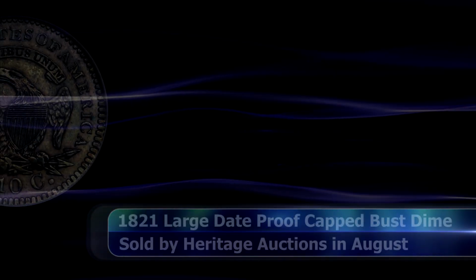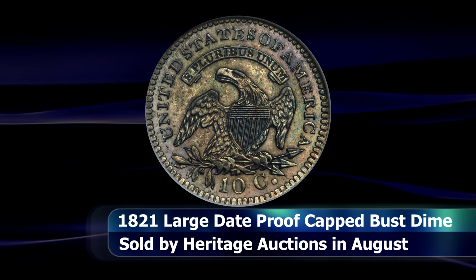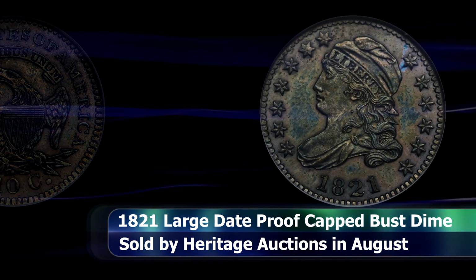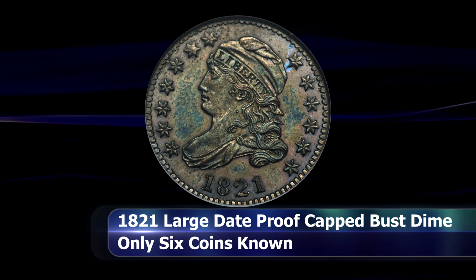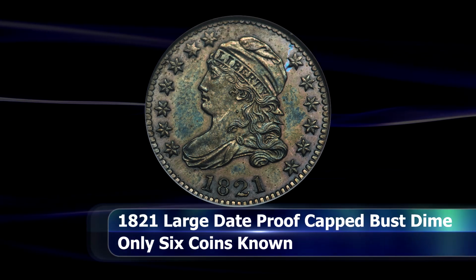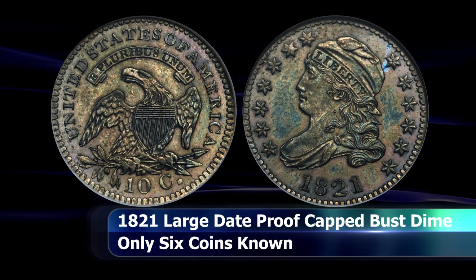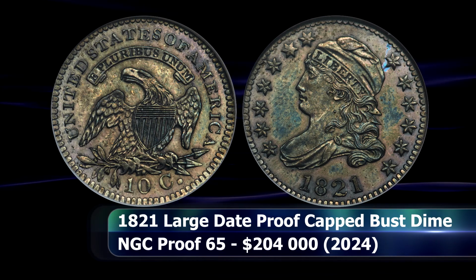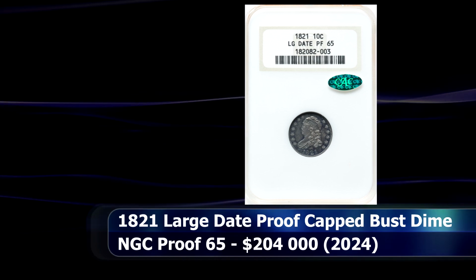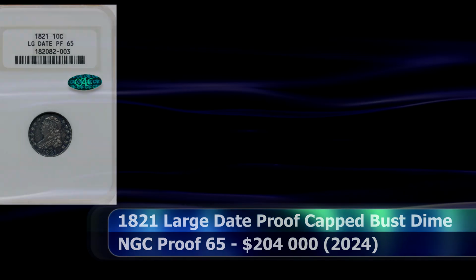The 1821 cap bust proof dime is an exceptionally rare coin, with 6 coins that can be confirmed to exist. And even within that rare issue, 2 varieties can be noted, a large and a small date type, with 4 large date and 2 small date coins known to exist. Here we have an example of the large date coin, the finest known in fact, at a grade of proof 65 from NGC, which allowed Heritage to sell this coin at auction in August for the sum of $204,000.